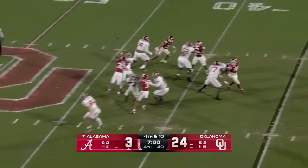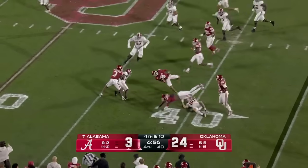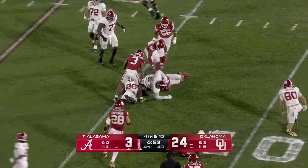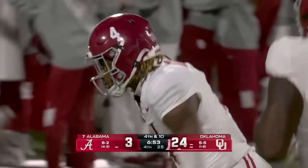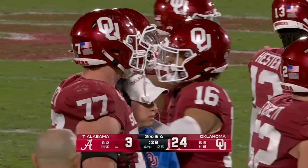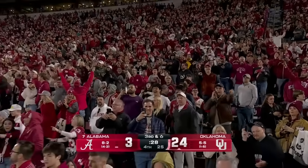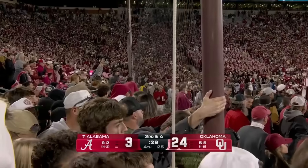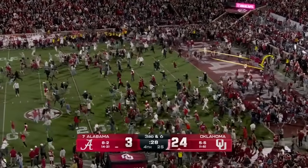Here comes pressure. Milroe hit as he throws. It's going to be intercepted. Picked off by Woody Washington, and that should be the dagger to a huge senior day celebration in Norman as SEC rivals for the first time. Just want to get all this out real quick. They're already coming out. They're already coming out on this field here. Another premature field rush. Goalposts are down.